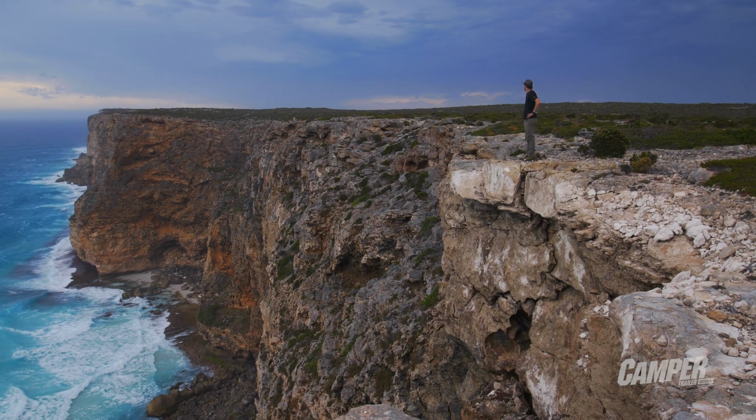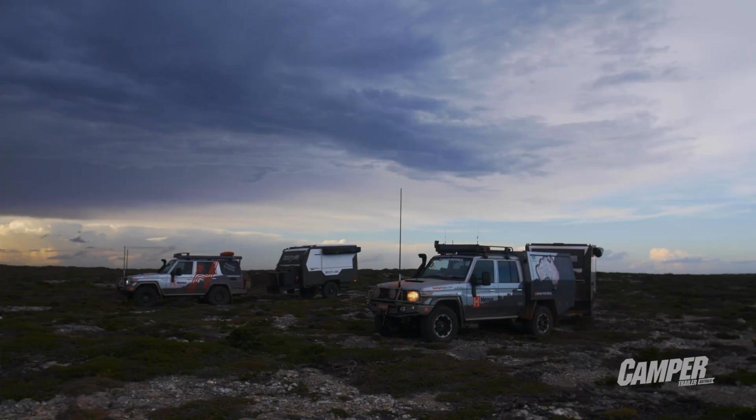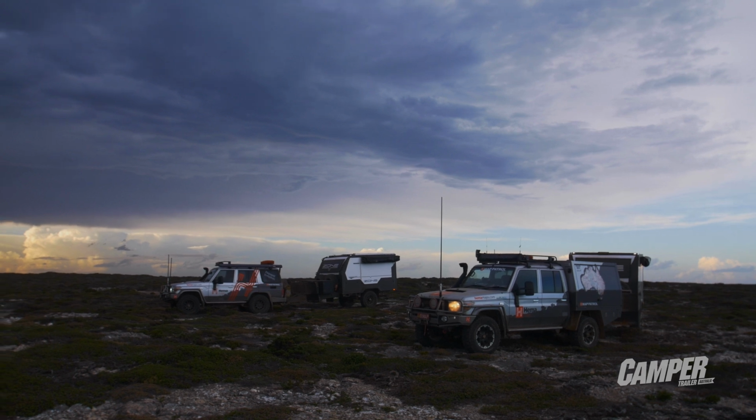It's been a long way to get here. We've seen some of the most amazing scenery any of us have ever seen. All the trucks, especially the trailers, have made it through.